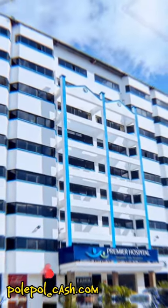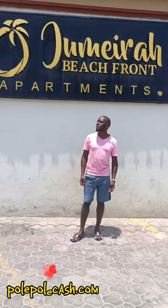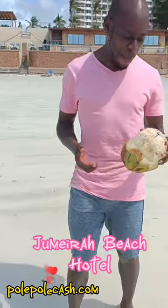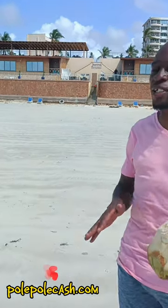The other thing I'd like to show you, the light blinking over there, that is Premier Hospital. Premier Hospital in Nyali is not quite far. Beach Road is also nearby. You can also walk to Jumeirah. Those guys know Jumeirah, a famous hotel here in Nyali. You can also go to Masai Beach. Those are the places you can visit when you're nearby. Nyali Center is also nearby.